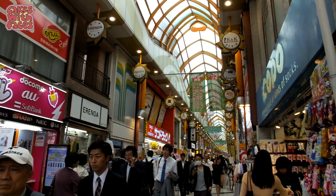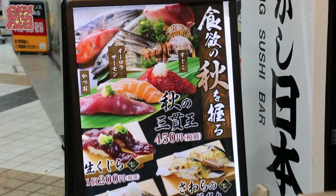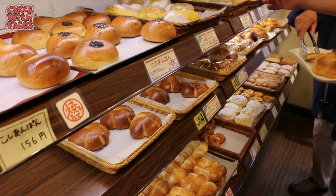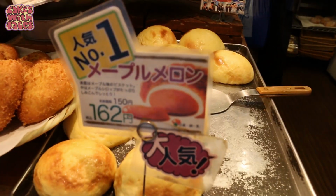There are lots of places along the Sun Mall, which is the one you get to first from the station. There's sushi bars. There's one of my favourite bakeries, which has a delicious selection of items, including this maple syrup melon pan.